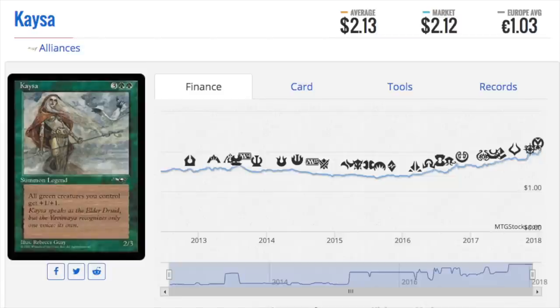All right, next one, Kasa. So this card is beautiful. It is gorgeous. It is one of my favorite pieces of artwork in Magic. They really don't make Magic cards like this anymore. The artwork of the dinosaurs, I mean, yeah. I would take this over. It's also by Rebecca Gray. Gray? I think it's pronounced Gray.